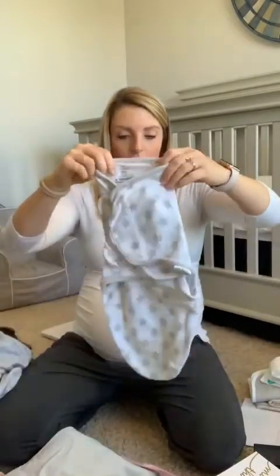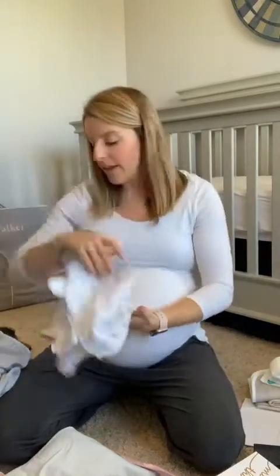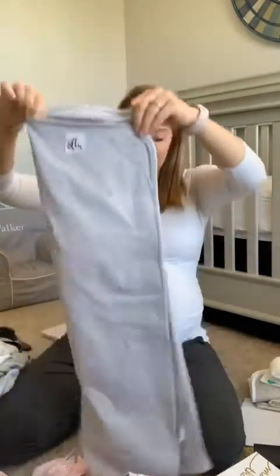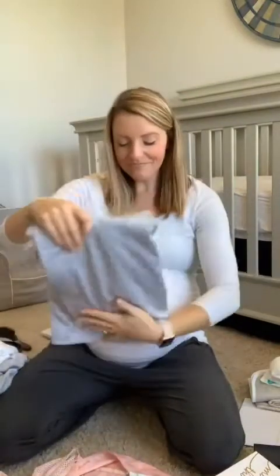These are Swaddle Me. I've also always liked these for when they're really little. They're more just like a burrito wrap type swaddle. And then for the first time, I'm trying out the Ollie swaddle. So I'm just kind of curious. I'm just gonna bring it. I may not use it in the hospital, but I am bringing, I would say, 2 to 3 swaddles.